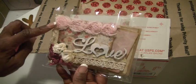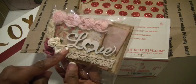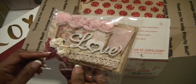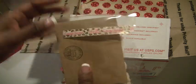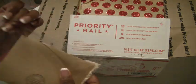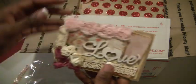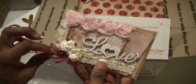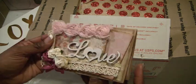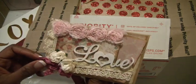The beautiful pink flower rosettes, rose trim, the crochet trim, the love word that she probably inked, and then these flowers. Oh my goodness, and look at the washi tape. Beautiful, says hello, sunshine. So that's really cute. I love that. And the seam binding. Really cute card, Trudy. Thank you, thank you, thank you. I love this.